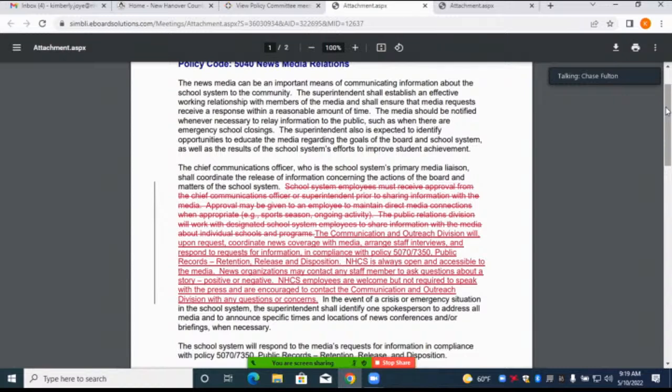NHCS is always open and accessible to the media. News organizations may contact any staff member to ask questions about a story, positive or negative. NHCS employees are welcome, but not required, to speak with the press and are encouraged to contact the communication and outreach division with any questions or concerns. Now, full disclosure, I lifted most of this language from another North Carolina Big 12 school district, so this change is in line with best media relations practices across larger districts. And equally important, it makes it clear to our employees that there is zero retaliation for unsanctioned interviews. So with that, I'll turn it over for discussion.